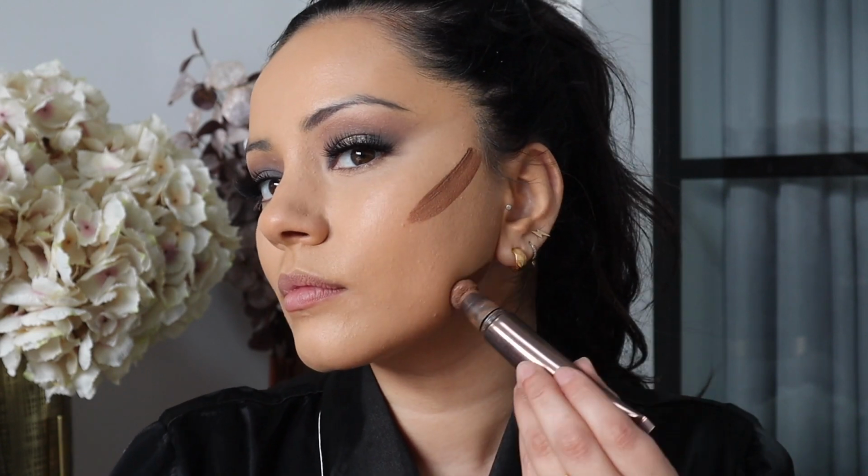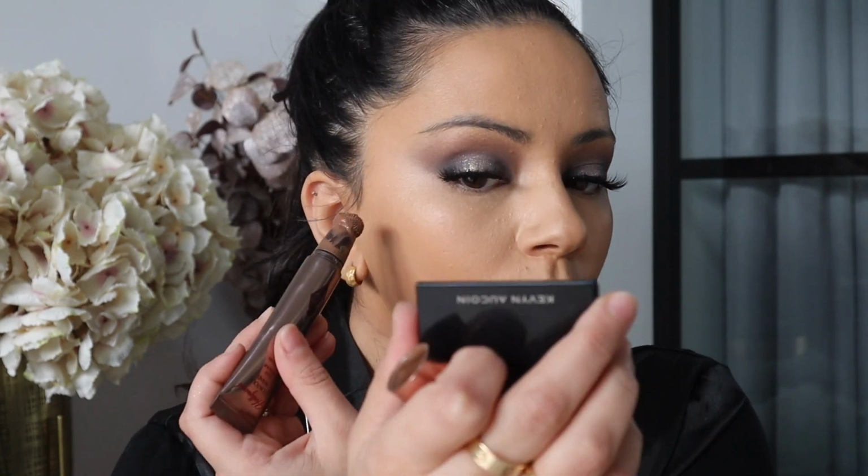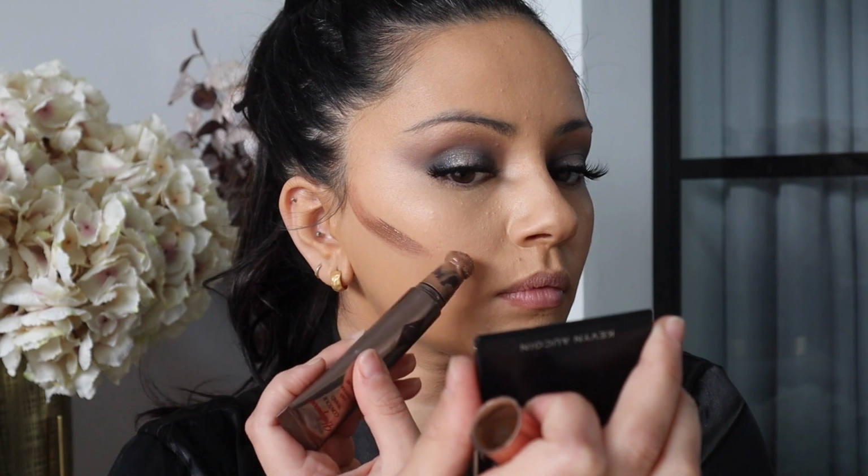So seeing as I'm doing full glam, I'm gonna go in with a cream contour. I'm taking my Charlotte Tilbury contour wand and I'm gonna pop that onto the usual areas that I like to contour and then blend all of that out as well. And this is such a creamy contour. It's probably my favorite cream contour ever. And again, it just looks amazing in photos and in real life, and it just melts into your skin.